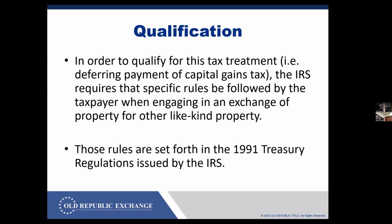And in order to qualify for this tax treatment, the IRS, of course, has many rules and regulations that must be followed. And one of the critical roles of the QI is to provide those guidelines to the taxpayer to set them up for a successful exchange. And those rules are set forth in the 1991 Treasury regulations, again, issued by the IRS. Exchanges have been around for 102 years. So there was a big birthday in the industry a few years ago. So it's not a newfangled tax law. However, they were refined and we are now bound by those regulations that were set forth again in 1991.